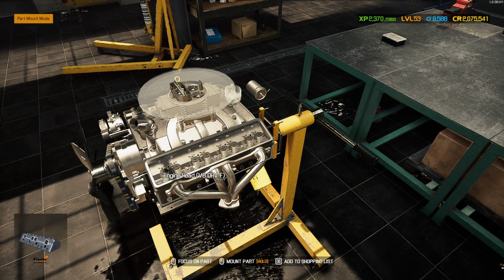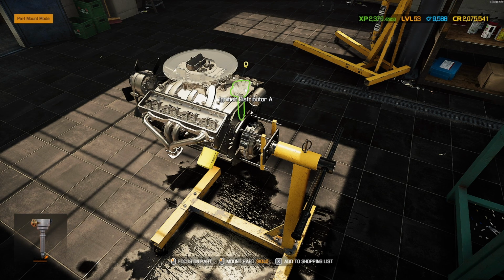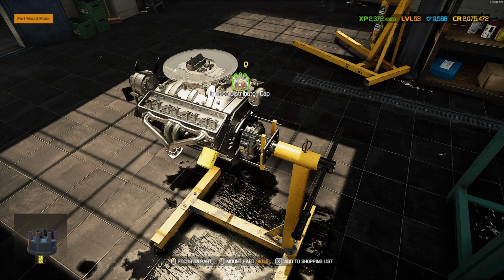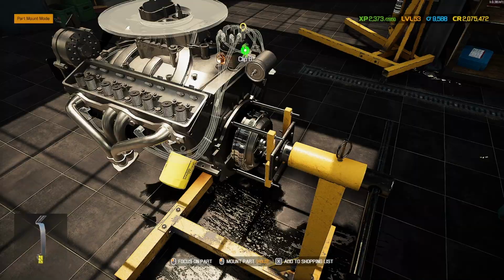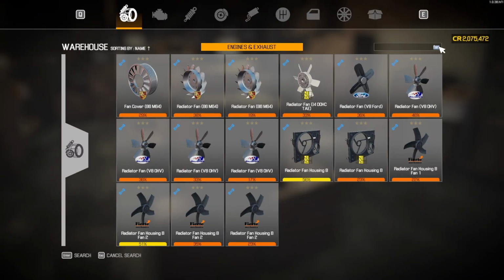Okay, before I start putting anything else on here, distributor. Oh, okay, so a distributor needs to be fixed or it should be replaced. The rotor is repairable. That's funny. A distributor cap is repairable. That's funny. Only have one clip B. I need another clip. Those clips are repairable, believe it or not.